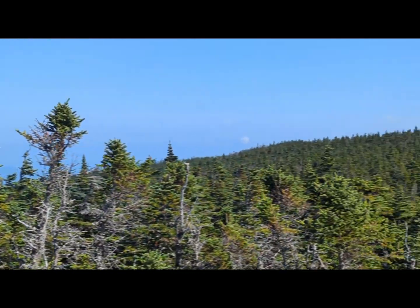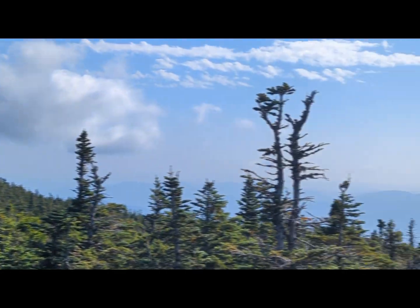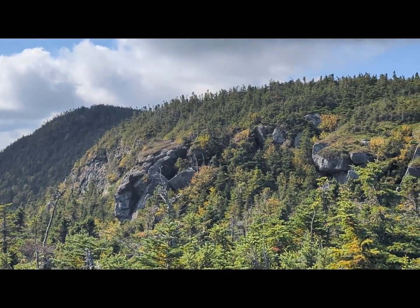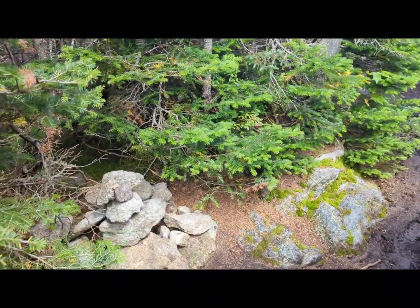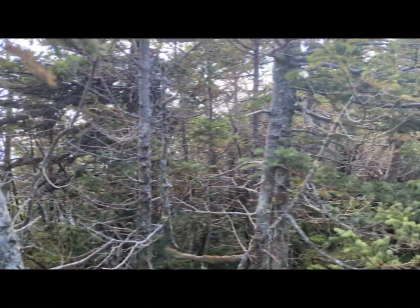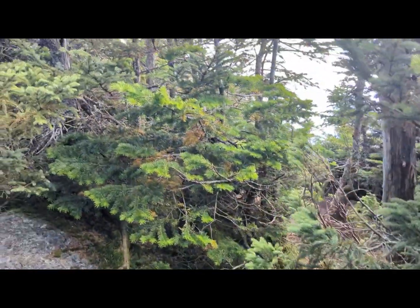So just came down from there and headed over to there. That's Middle. There's a big thing to celebrate. A little pile of rocks. Everything suggests this is it. So anyway, we've been here before. Probably celebrated this much last time.